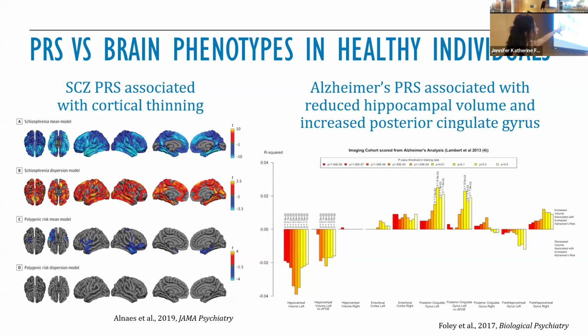On the right, kind of a similar idea, they're looking at an Alzheimer's polygenic risk score and asking, is it associated with some of the macro-scale structural differences that you see in individuals who have Alzheimer's disease? And so here they were seeing that, okay, this was again in a cohort of healthy adults who didn't have Alzheimer's disease, but an Alzheimer's PRS was associated, for example, with reductions in left hippocampal volume.